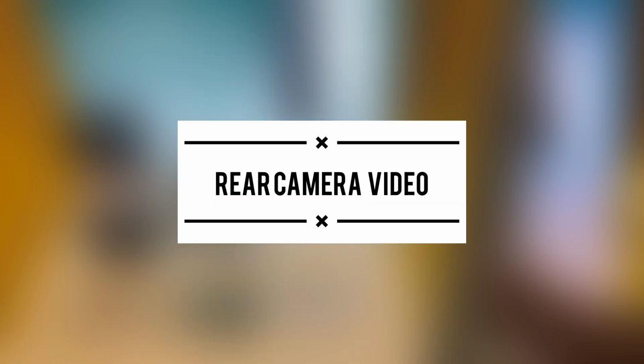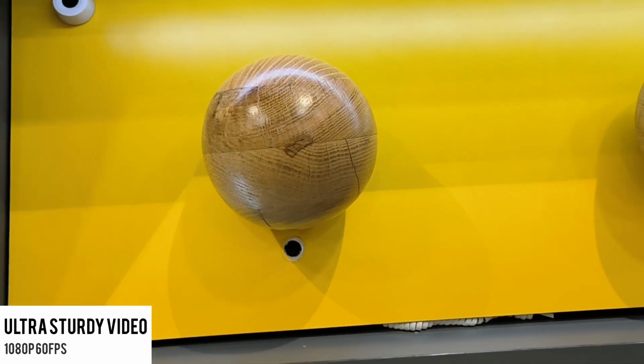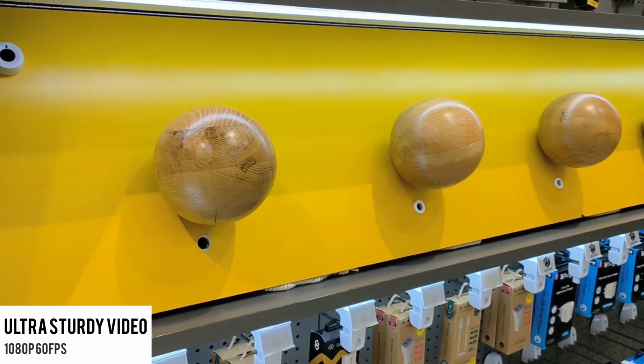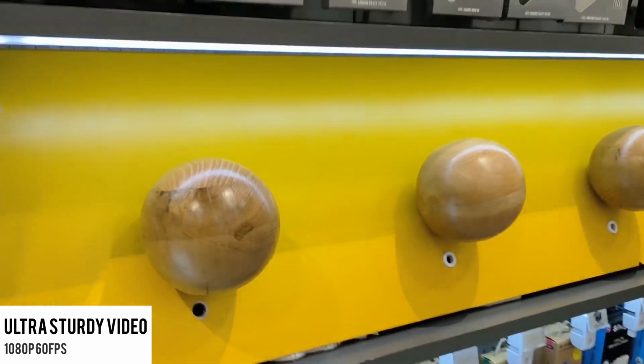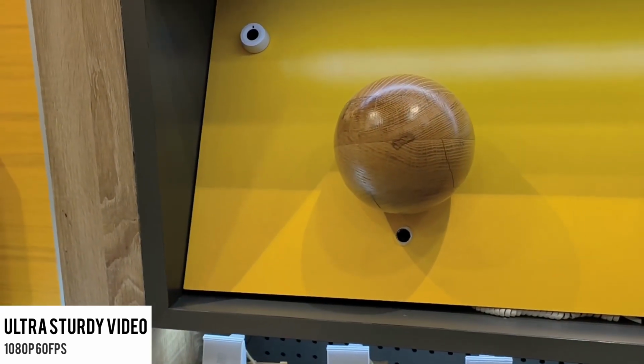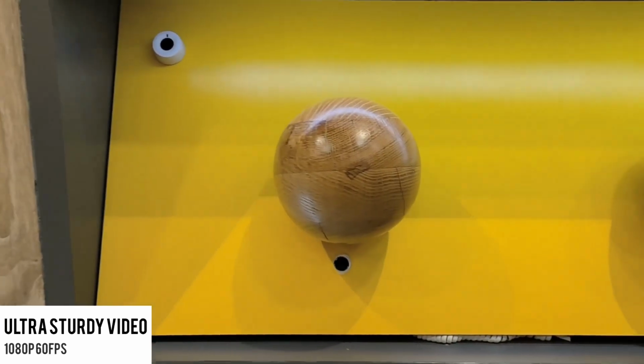The Mari Silicon X neural processor is supposed to be a video game changer for Oppo. Starting off, we're going to test the ultra steady video at 1080p 60fps. This right here is ultra steady video on the Reno 8 Pro 5G. This is at 1080p 60 frames per second, and as I'm jumping, you can see the camera moves with me, but the video stays stable. There's no blurring or jarring motion.